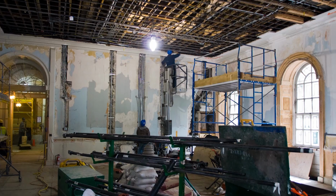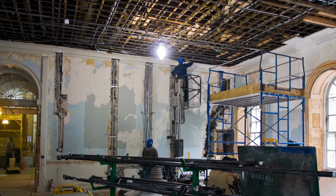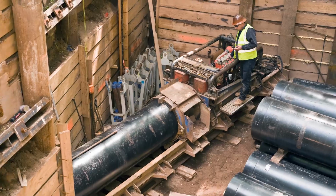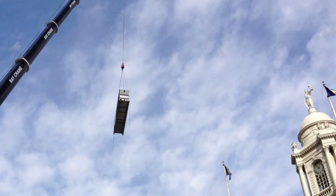One of the biggest challenges I've faced as a design liaison is balancing the historic nature of the building with the goals of this project. The goals of this project are really to modernize this building and bring in electrical infrastructure, upgrade the mechanical units, and provide ADA accessibility to the building.